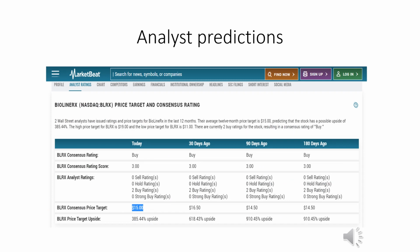Okay, so here's the slide with the analyst predictions. I just found this on MarketBeat. You can see that today the consensus price target is $15. So it's got a potential upside of 385%, which was when this was taken. Right now, the stock's trading at $3, so it's about 500% upside, or a 5-bagger. But again, I think there's a lot more potential. I think they're being conservative here. But again, this is from actual analysts. So, have a read into that.